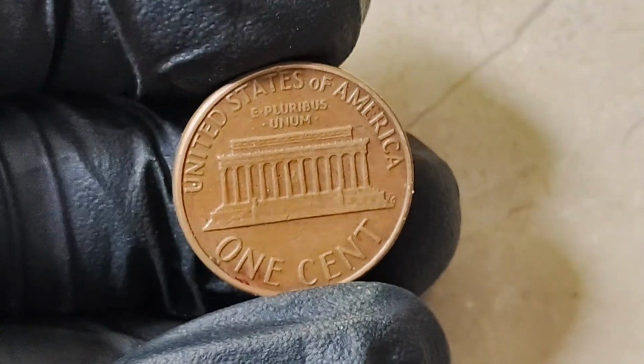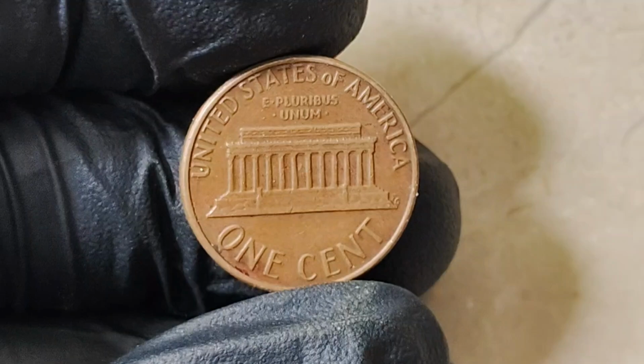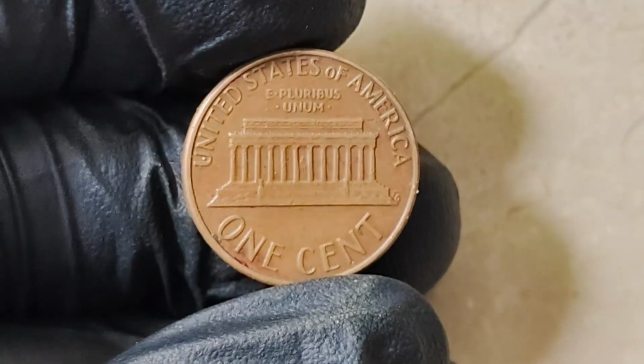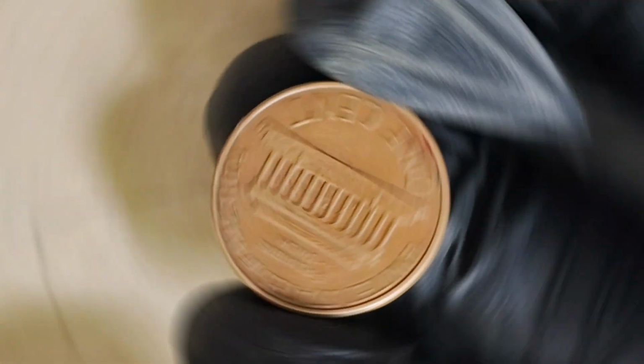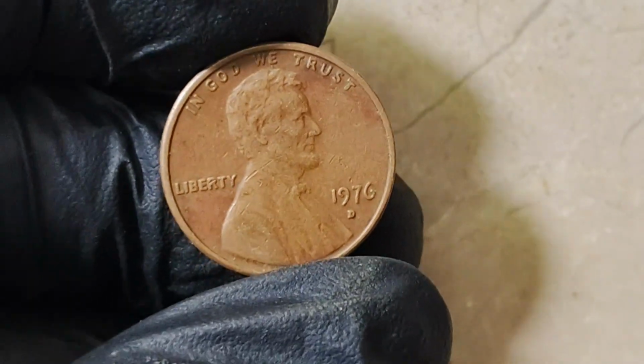Next, check the color and texture of the coin. Some of the $1 million variants were struck on the wrong planchet, either a 95% copper bronze or a foreign alloy used for testing. These coins often weigh slightly less than a standard 3.11 grams. So get a digital scale. Even a tenth of a gram can be the clue.